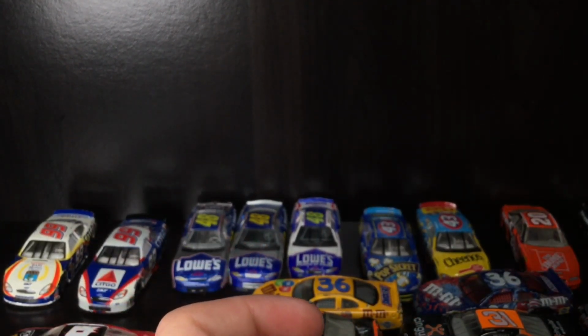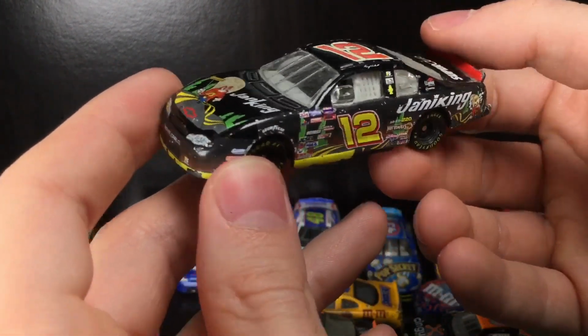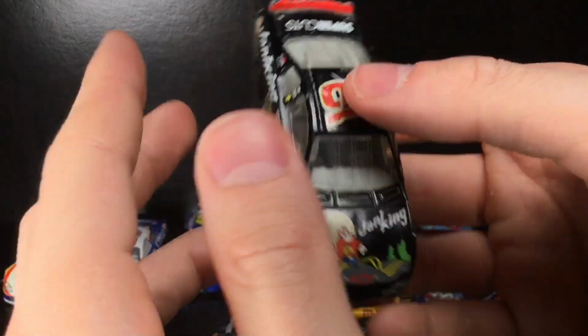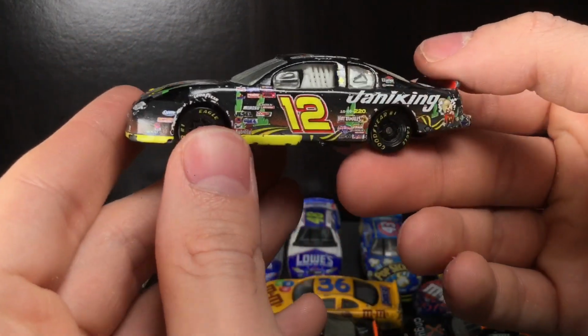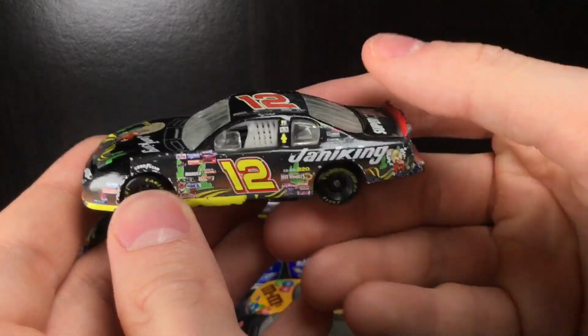Here is a Busch car from way back in the day. Kerry Earnhardt's Janet King number 12. Now, this one's obviously seen some better days, but what a cool looking paint scheme. Now, it does need a little bit of de-dusting here. But here's a little fun fact for the day.